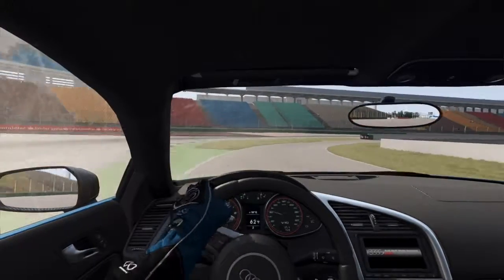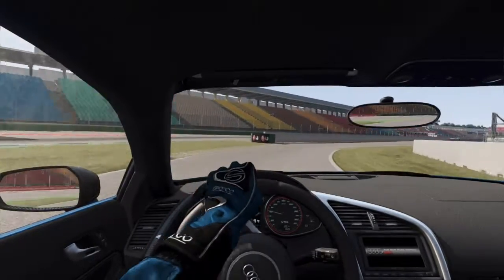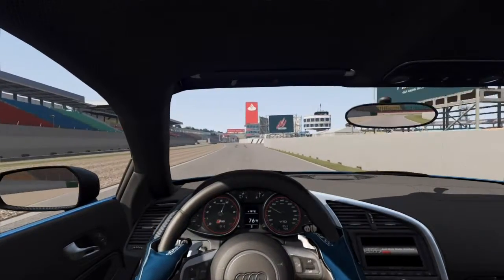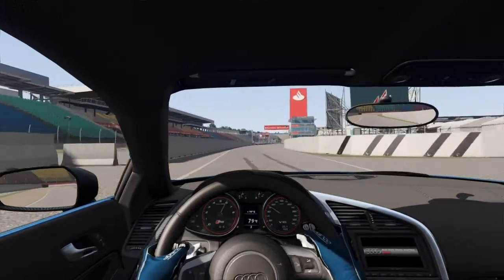Right, anyway, we'll hit the pit lane, get back to our pit box and see what the times were. Not expecting anything stellar.